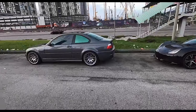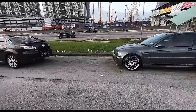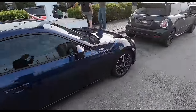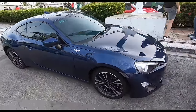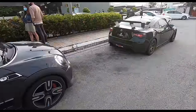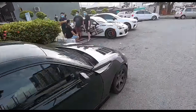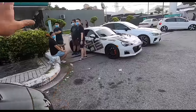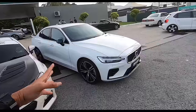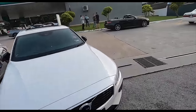Lovely. E46 M3. Superb. A Mazda 6. Two Mazda 6s. A very unique color, GT86. Apparently only two in Malaysia. And yeah, the 86 Club is here as well. Another one. I think that belongs to the president of the 86 Club. Morning, guys. What's up? Very nice. And this gorgeous, gorgeous S60. Love it. Absolutely love it.